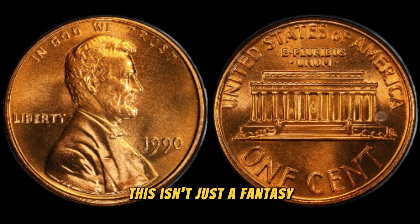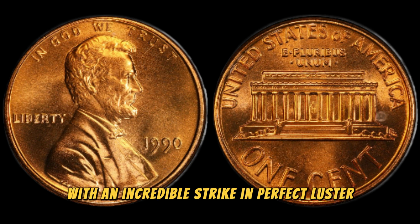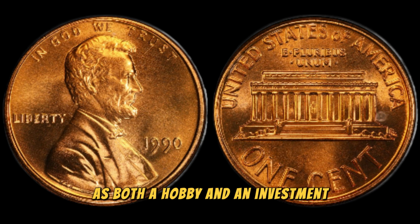This isn't just a fantasy. Several collectors have paid top dollar for this particular penny due to its rarity and condition. One notable auction saw a 1990 penny with an incredible strike and perfect luster fetch an astronomical price, highlighting the growing interest in coin collecting as both a hobby and an investment.